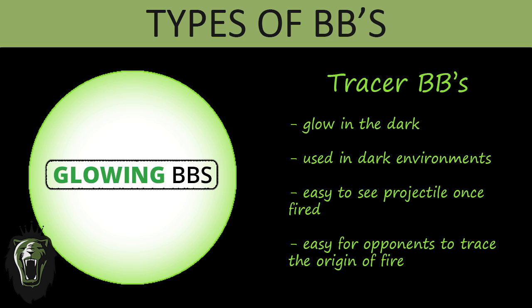Now onto tracers. Now tracers are glow in the dark pellets, and they are used in dark environments, and it's quite obvious for your opponents to identify or trace where the pellets came from, because they do glow in the dark. They are quite easy to see.